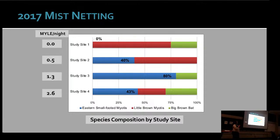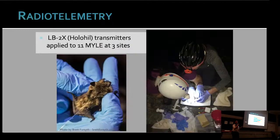So how many eastern small-footed Myotis did we capture per night? Well, it ranged from none to 2.6. On average, we got this sense, and it bore out when we did the analysis, that when we go out to try to capture eastern small-footed Myotis in talus habitats, we can generally expect about 1 bat per night.